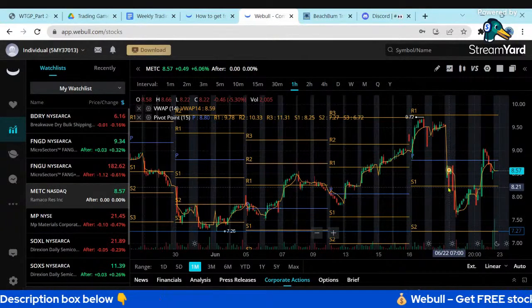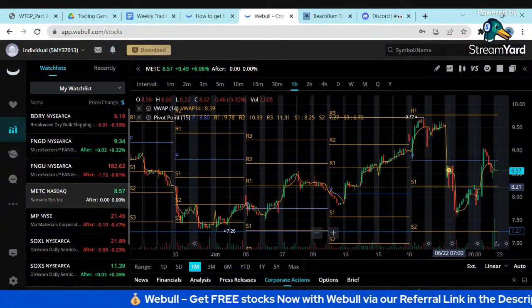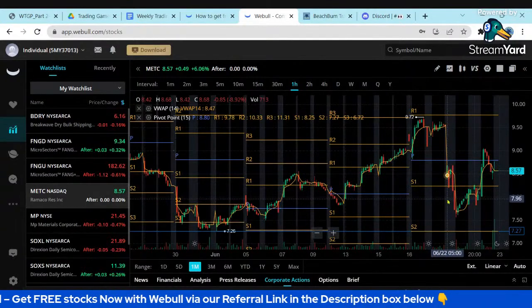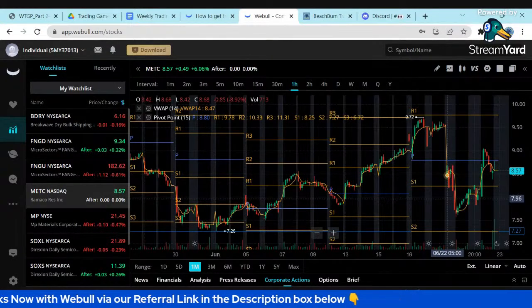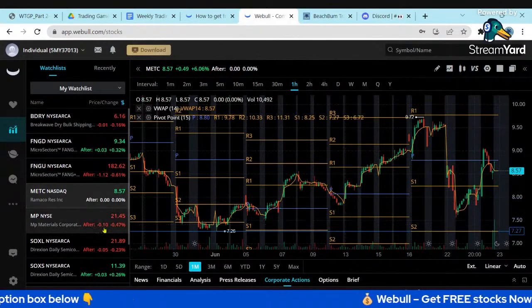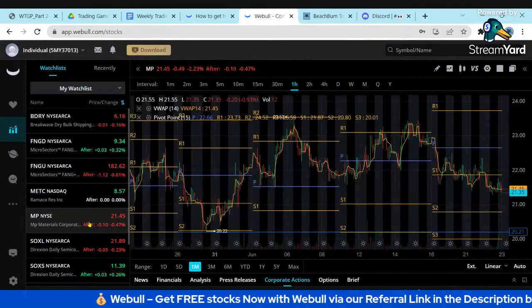METC also has kind of a special situation, and they have some rare earth elements, and it looks like they're trying to do a dual class stock with their rare earth elements, and the date for holding it to get the issue of their rare earth stocks already passed. But again, that's a kind of a special situation going on in METC.